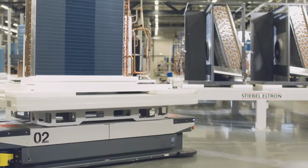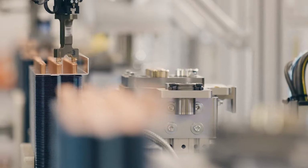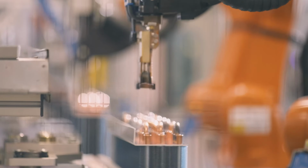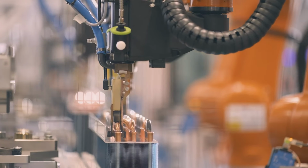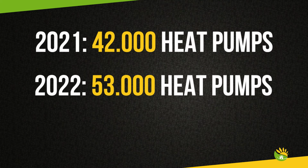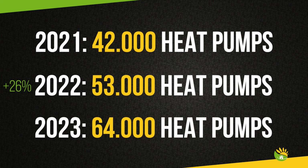Actually, the only way to make it cost-effective is to increase mass production, thereby reducing the cost of parts and accessories while maintaining quality. Stiebel has clear goals. In 2021, they made 42,000 heat pumps, then 53,000 in 2022, a 26% increase from the previous year. And in 2023, they're expected to reach 64,000 units sold, with a further growth of 20%.